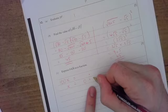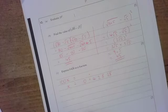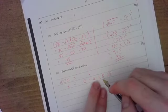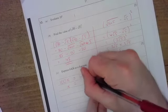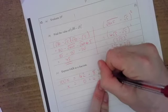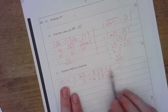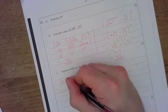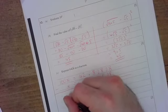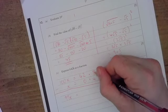It's 0.42828 blah blah blah. Okay, now timesing that by 100 will shift all of these up 2 places. So that'll become 42, and then an 8, and then a 2, then an 8, then a 2, then an 8, blah blah blah. So times them by 100 shifts all of those so those 2 8s match up. I then subtract those 2 things. So 100x take away x is 99x. These cancel, cancel, cancel, cancel until here.